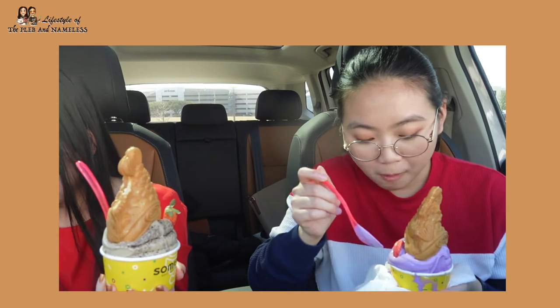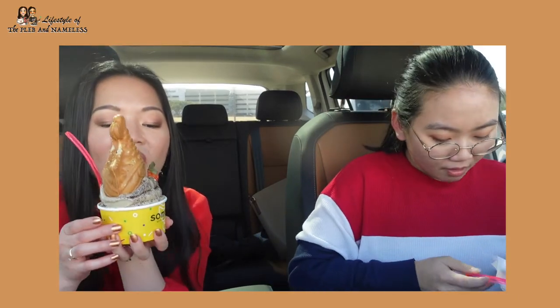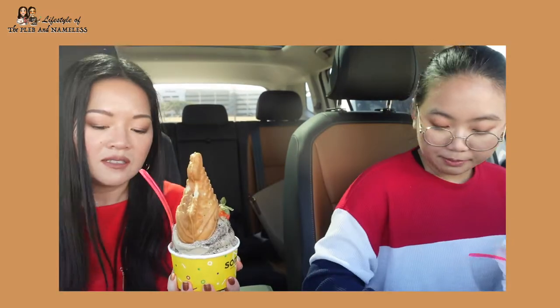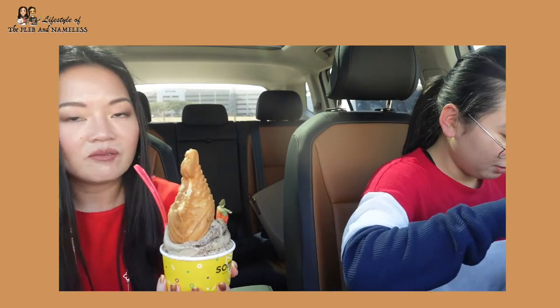How do you move your seat back? Is there a button? I think yours is manual. Oh, I don't get a button? No, only the driver gets a button. I don't know how to move it back. Like, maybe it's in the... Oh, no! I'm just not gonna worry about it.